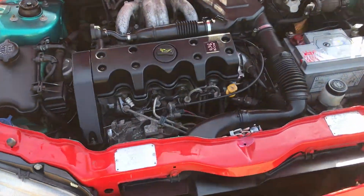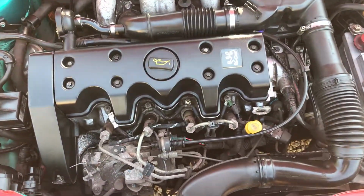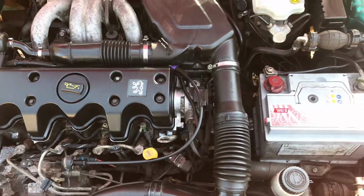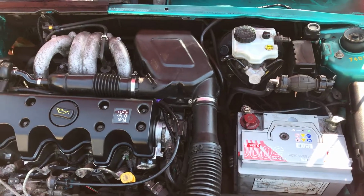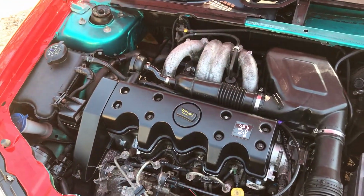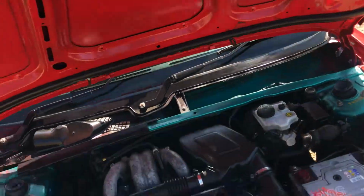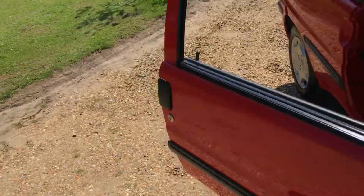In regards to the condition of the engine, superb. It's no visible leaks or anything like that. Runs absolutely fine. All the levels are good. And yeah, it's just an honest little 106. What we'll do is we'll start it for you, just so you can hear it running.